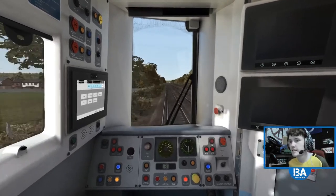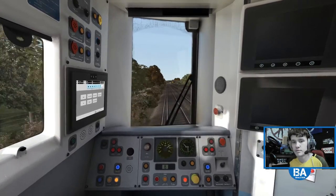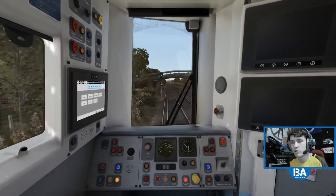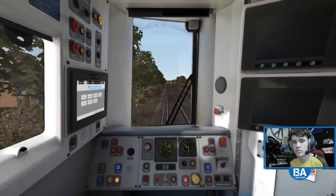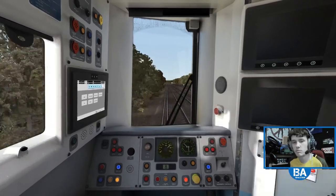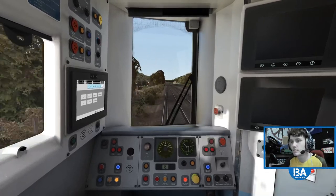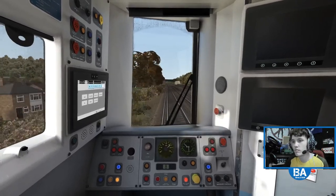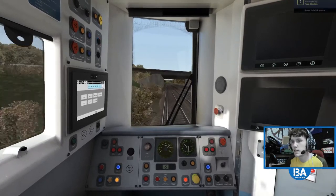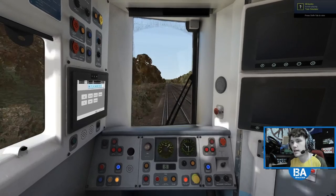Cool. Comes down to 80 near Balcombe Tunnel. When the train front passed, the sound cut out. Well, is the game sound gone? Hopefully not. There's the M23. Naturally coming down to 80.